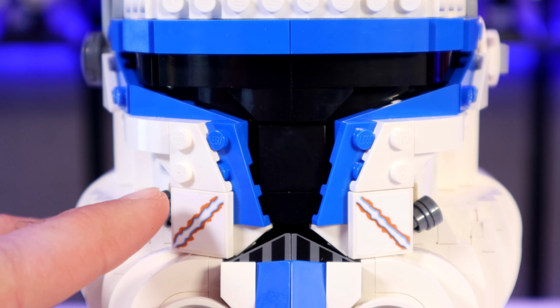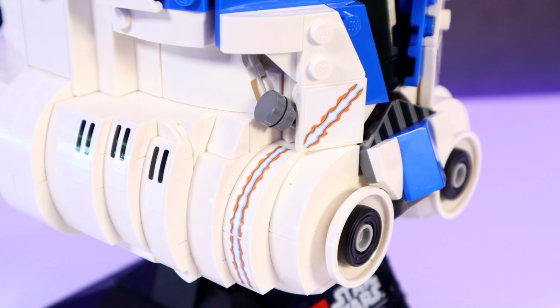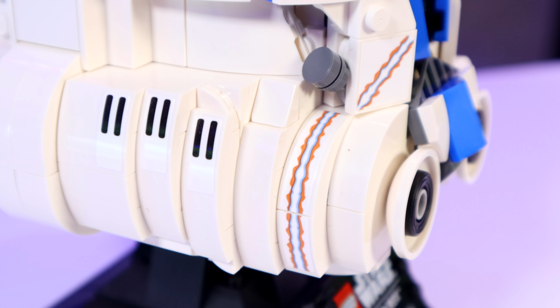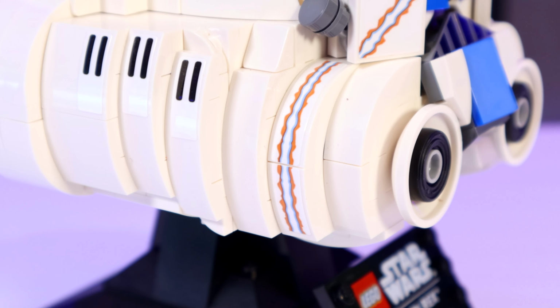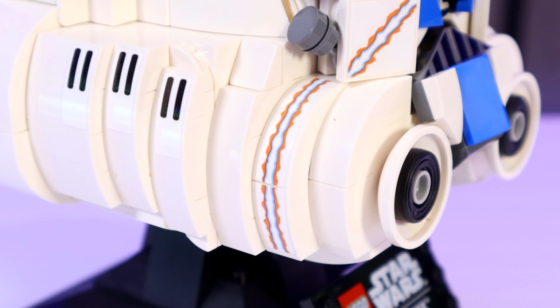The next important section is one that can look a little bit wonky depending on which angle you're looking at. We have these weld lines, or the connection lines, for where Captain Rex connected the Phase 1 and Phase 2 helmets that he used to create his helmet here, and there's a few stickers that create this. I put these stickers really close together. Again, this is something that's really important for this set. If you get it wrong, you might as well throw the whole thing in the garbage.